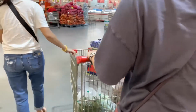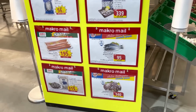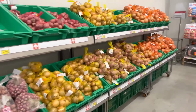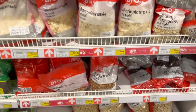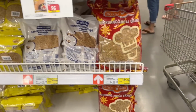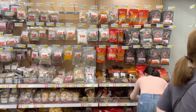And now we're off again to get the meat. Maybe garlic? Oh, thick. Spicy. Specials on the seafood. Our nuts. Fried garlic. More spices here in Macro. Not many, but you can find some.